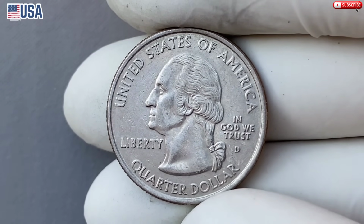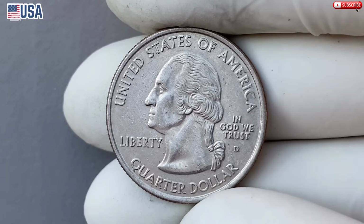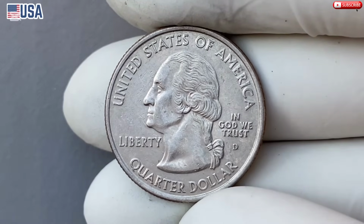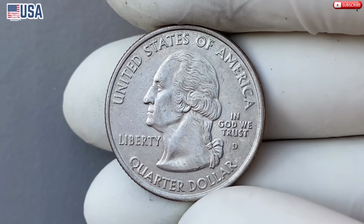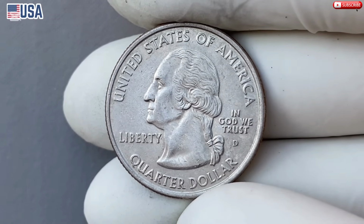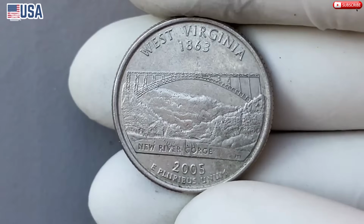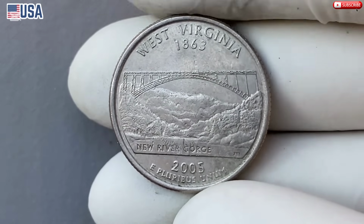Now, let's take a step back. The West Virginia State Quarter was released in 2005 as the 35th coin in the State Quarter series. This incredibly popular program ran from 1999 to 2008, celebrating each U.S. state with a unique design that honored its heritage, beauty, and culture.